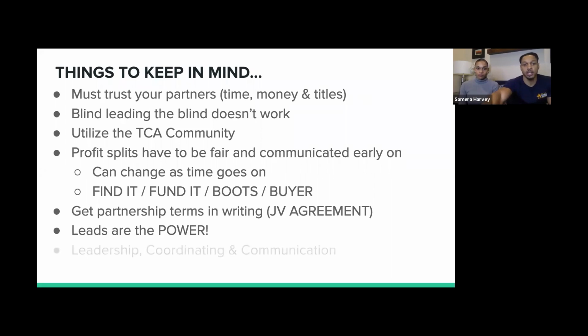Don't shortchange yourself. Keeping this in mind as well, when you are finding these deals and you are coordinating and doing this virtually, you have to be a good leader. You have to be able to coordinate these deals, and you have to have solid communication. It all starts from within. If you don't have any solid communication, no coordinating within your household, inside your own job and things that you're doing outside of mobile home investing, it's going to show up in your mobile home investing business, right?